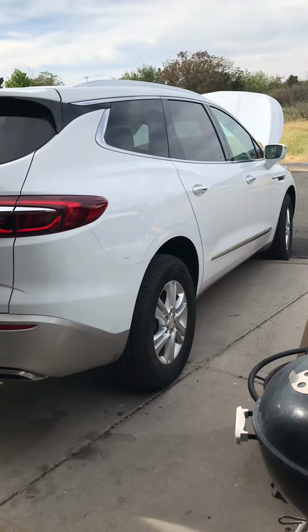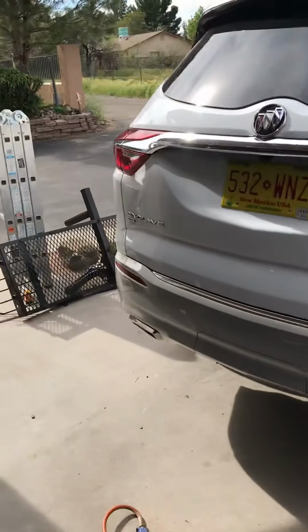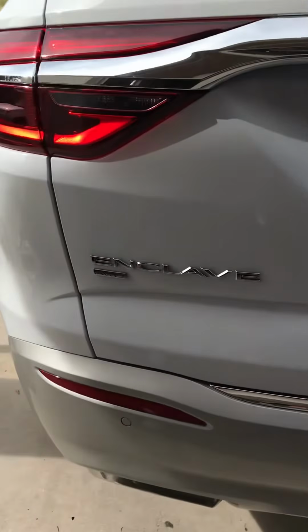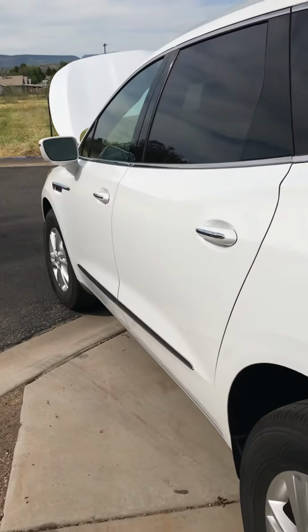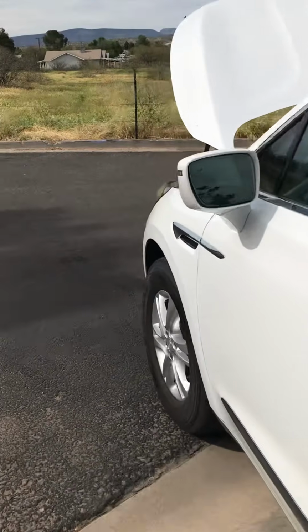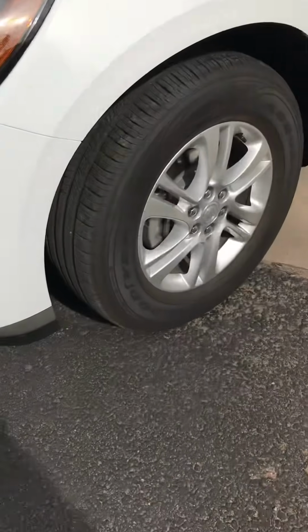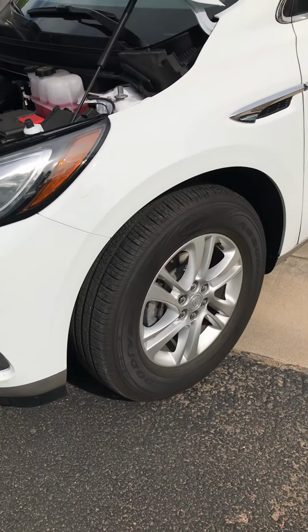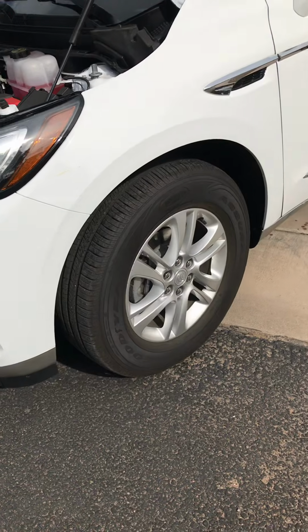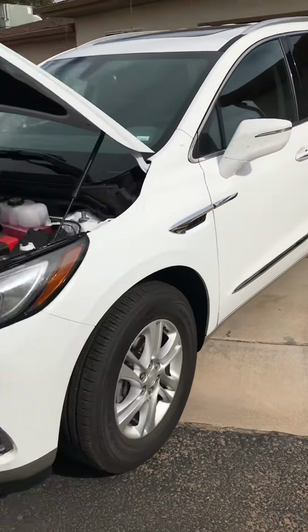Okay, so I just put 1,000 miles on a 2020 Buick Enclave, all-wheel drive. Nice car, very comfortable. The stance on it and the tires that they used are very well thought out. We drove it in some very high wind situations and it didn't bounce all over the road. The wind didn't boss it around.